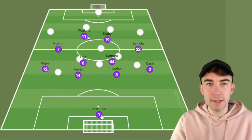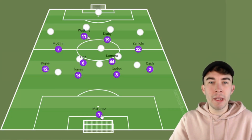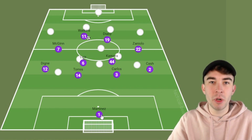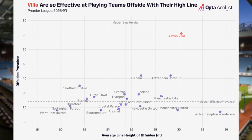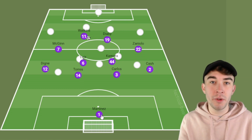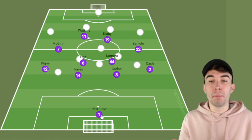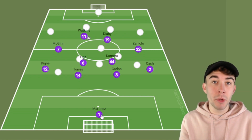Sounds like a recipe for disaster, right? But no, Aston Villa are the best team by a mile in the Premier League at catching teams offside. No one gets even close to them. So that's really, really a big compliment, I guess, to Unai Emery and the defensive structure he's got working at this club. The players are buying into his defensive approach, and it's working really well.